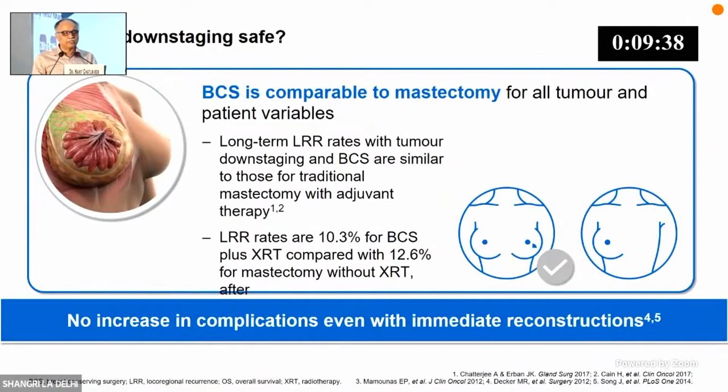Now, coming to the question of whether downsizing is safe, whether the patient can be offered conservation, I think this question has been answered long back. We have been doing breast conservation for decades now, and it is standard of care that you don't go by initial tumor size, you go by residual tumor size. That is where the opportunity lies in getting good cosmetic results and good outcomes in conservation. And this is proven beyond doubt that this gives equal results as far as the recurrence rates are concerned.